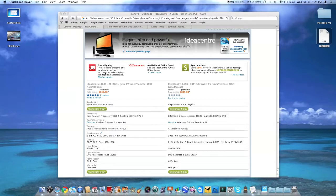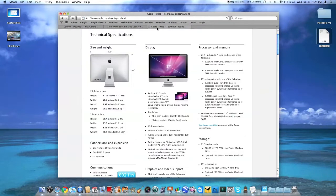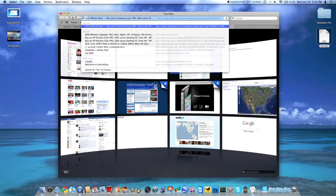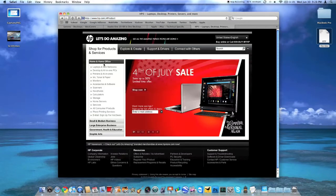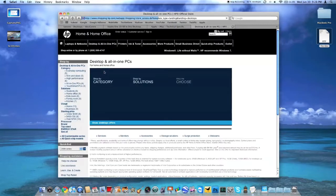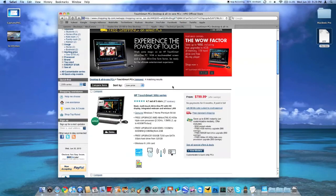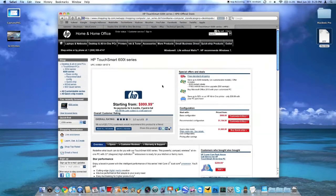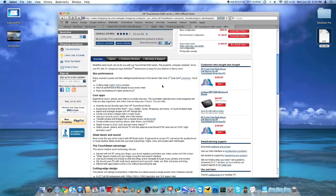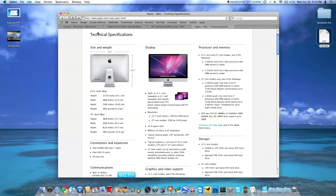So we're going to look at three main manufacturers here. We have Lenovo, we have Dell with their Studio, and the iMac. We also might want to open up HP. They have a pretty good all-in-one that's been out for a little bit here. Go to desktop and all-in-one PCs. And the TouchSmart. I have had pretty decent experiences with the TouchSmart, and I have to say it's very good. The only problem is it is a clunky PC and it runs awful Microsoft Windows.